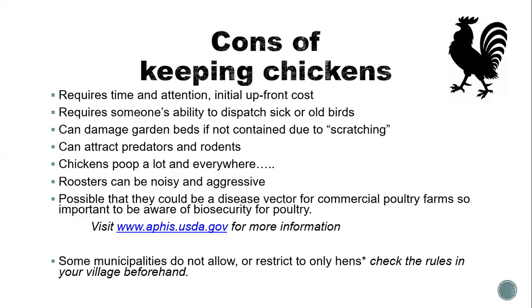And then, as I already mentioned, you need to check with your individual municipality about the rules for housing chickens.